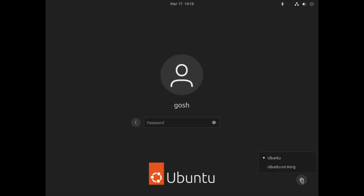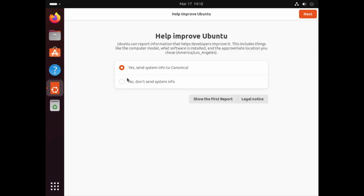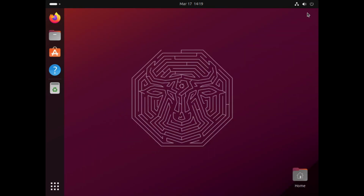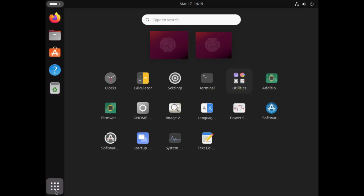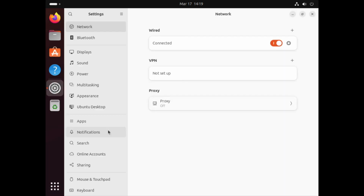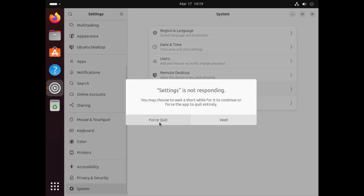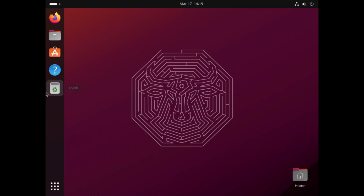Okay, so let's log in. Okay, so no, we don't want to send the info to Canonical. Don't send. And let's click done here. And let's first look at the settings side here. So the one thing I want to do is, if I check About, you'll see this is going to freeze. So let's force quit that. Let's go back to settings.